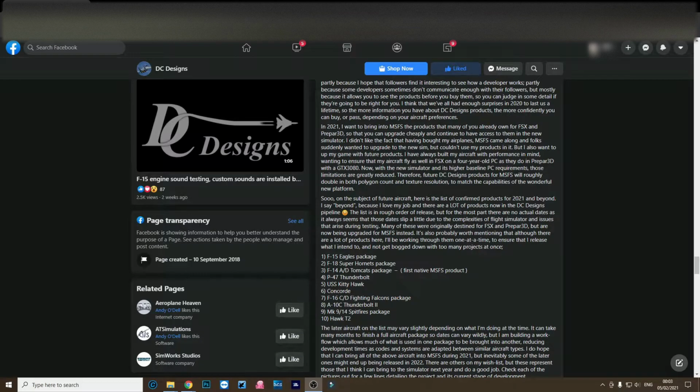So that's good. So on the subject of future aircraft, here is a list of confirmed products for 2021 and beyond. I say beyond because I love my job and there are a lot of products now in the DC Designs pipeline, which is great. The list is in rough order of release, but for the most part there are no actual dates, as it always seems that those dates slip, which is a good idea really, because a lot of companies give release dates or delivery dates, and they slip by, customers get disappointed, and it starts to snowball into a ball of negativity against the company. So it's good that he's not putting those release dates out there, keeping people interested, and then releasing as and when, which I feel is more customer friendly, and you don't want to disappoint them by slipping back on delivery dates or release dates.